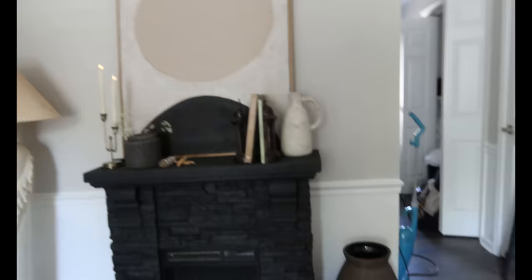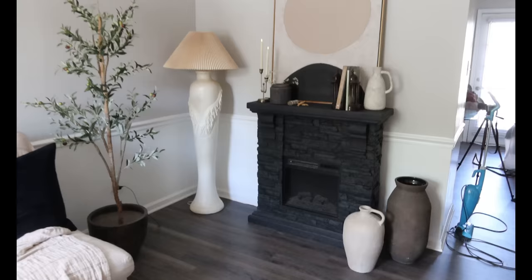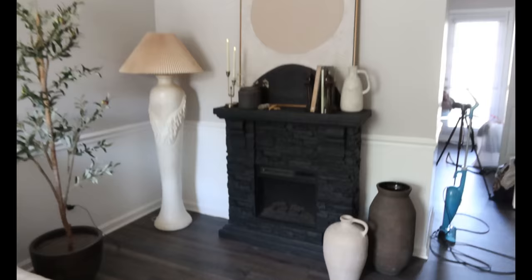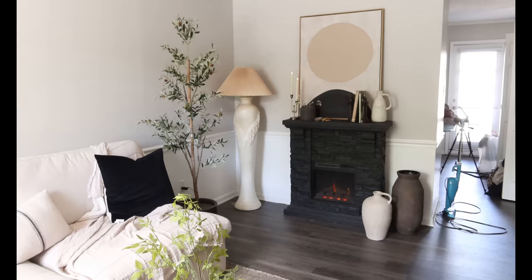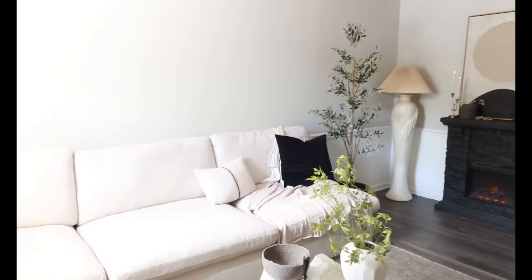I moved this wall art and I like it. I think it looks so cute here. Let me put the fireplace on because I want to give you guys the whole vibe, but I think I like it a lot. I asked my boyfriend, he said he liked the wall art so much better than the mirror, and I agree actually. I think it really opened up the space and just a cute wall art, because I don't really have wall art here so far, so that's pretty cute.